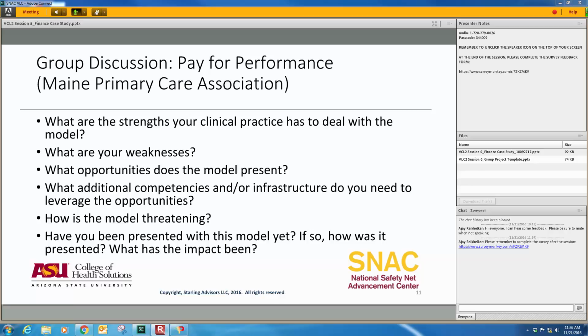Typically, pay for performance has performance measurement and some kind of incentive design. In most cases, what we've heard is that it's focused on a chronic disease, and there may be an enhanced payment above and beyond whatever the fee-for-service payment is. And there are some established benchmarks that the health centers have to report out on relative to those conditions.